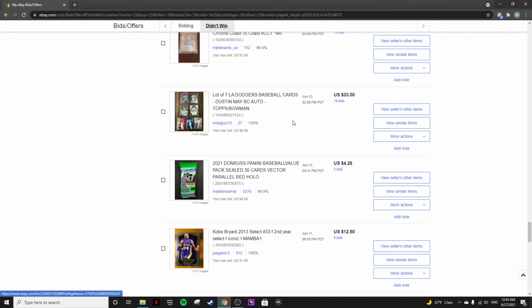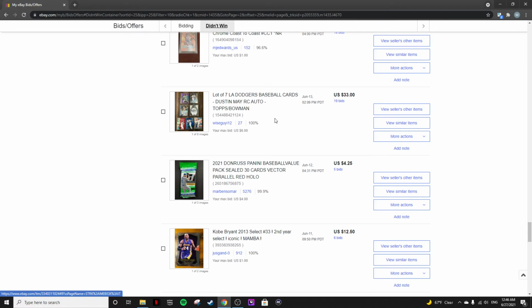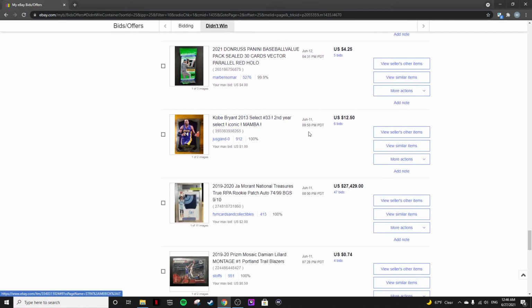And I'm collecting Tony Gonsolin now. Oh, actually, I did before. I bought his paper, I think Bowman and Topps. I think I have like 80 of those. So I'm collecting those. Some of these raw cards I missed out on. $12.50, not bad. I would pay $12.50 for that one.